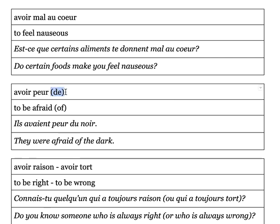Avoir peur or avoir peur de. Now notice in this one, in my example, I am using the de and it has to change to a du because it's followed by a masculine singular noun. Ils avaient peur du noir.